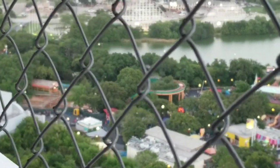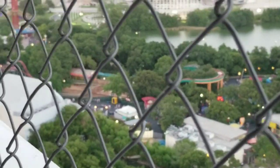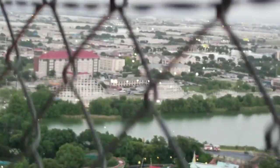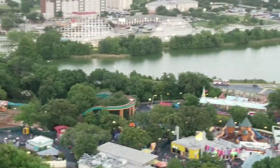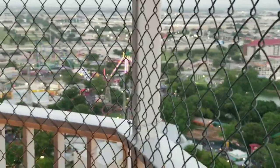And if we move over to this direction, we can see the area that they've got fenced off where they're going to be removing Aquaman Splashdown. Right there. And there you can see the fenced off area where they're removing Aquaman Splashdown in preparation for a new ride coming in. We still don't know what that's going to be yet.